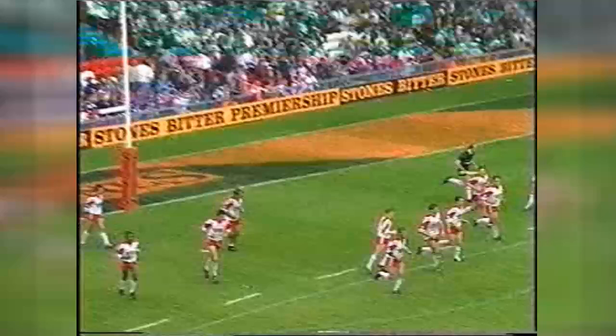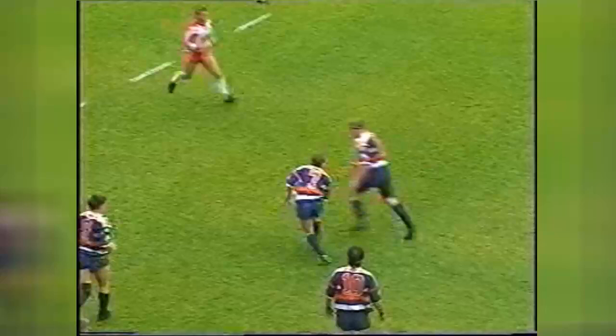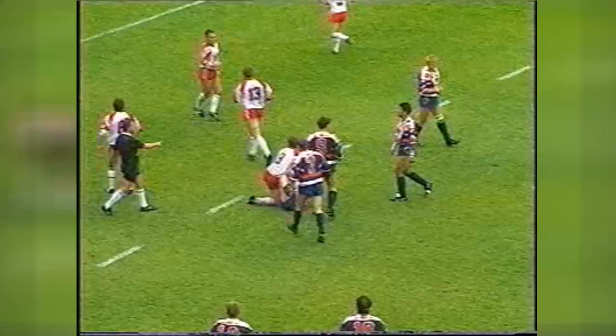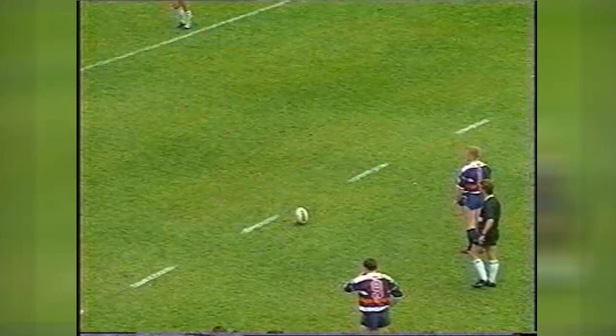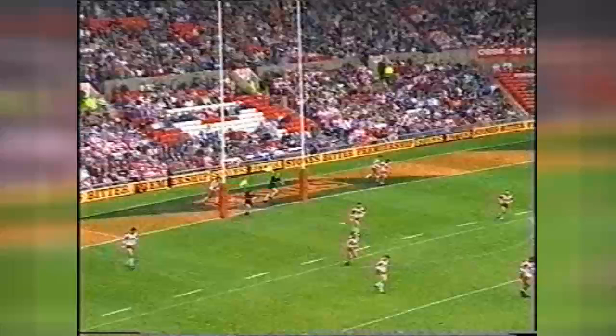The Workington right wing pair could not smother their opposite numbers. Battered away to the line. Ball moved well across the field. And Featherstone go over for another try. About 7 or 8 minutes to go. Goal being set up. And it's there, rubbing salt into the wound.